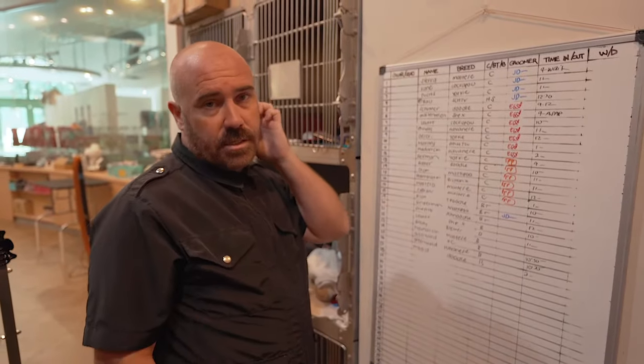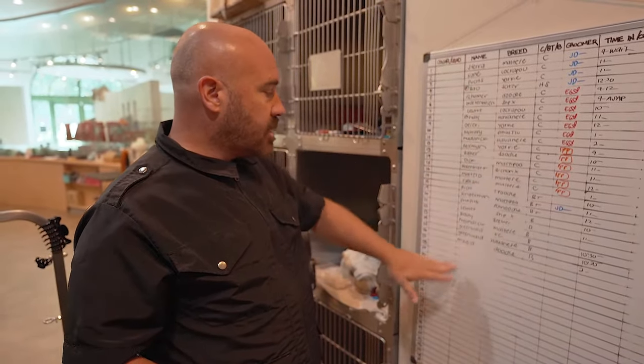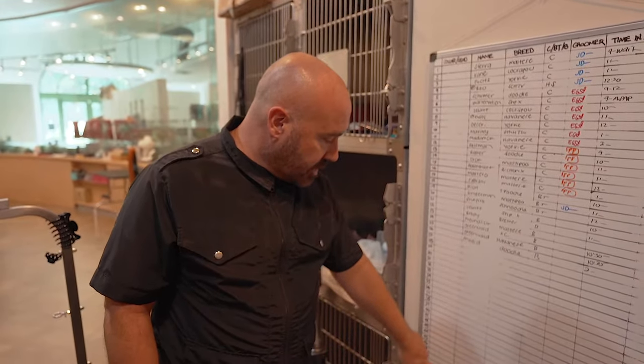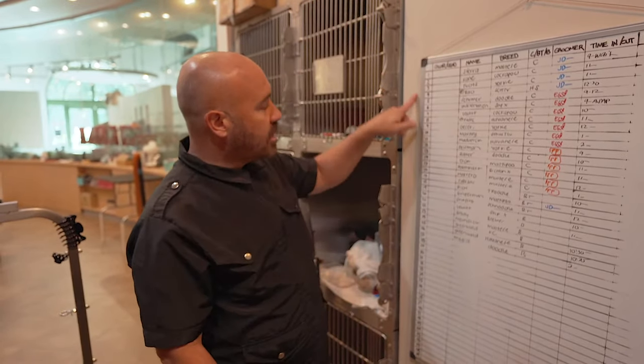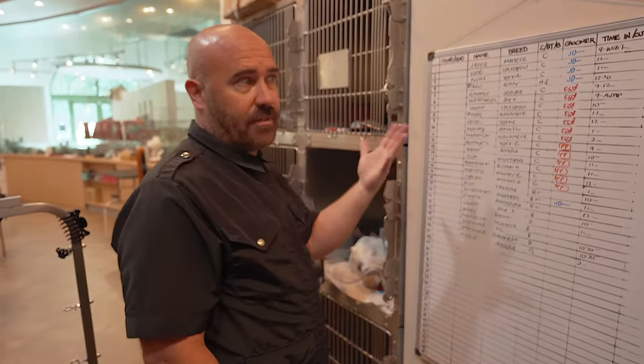We're heading into the summer season, and we just reopened after COVID, so things are a little bit slower, but you can see it goes down to the number 49. So there are days that we do 49, and sometimes we have post-it notes stuck along the edge for the extra dogs that don't fit on the board.